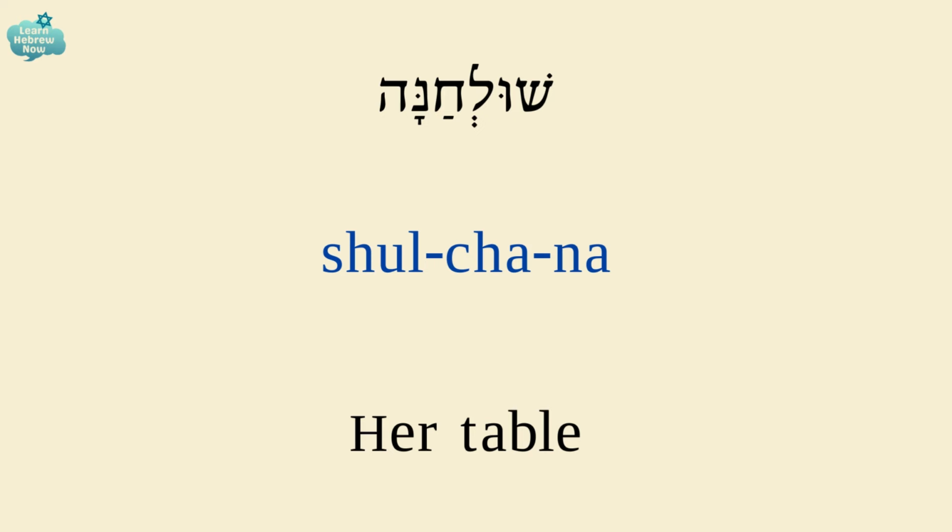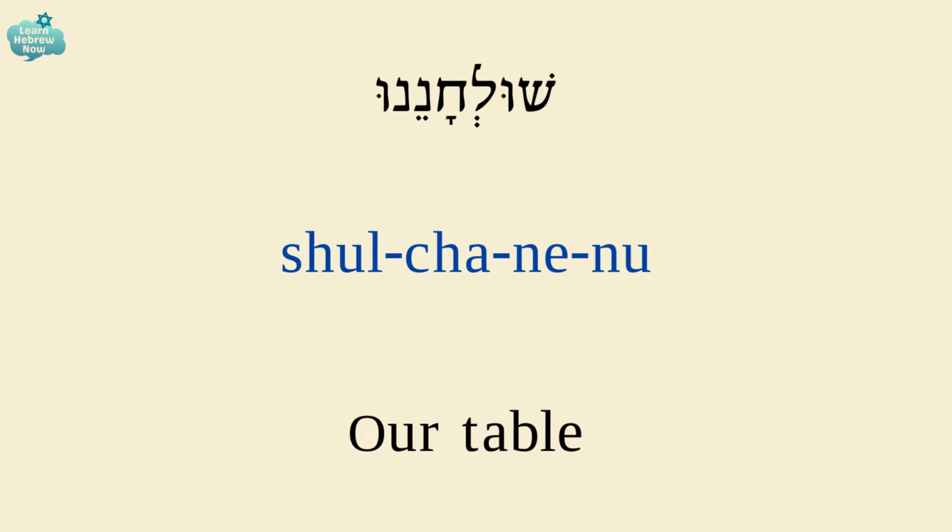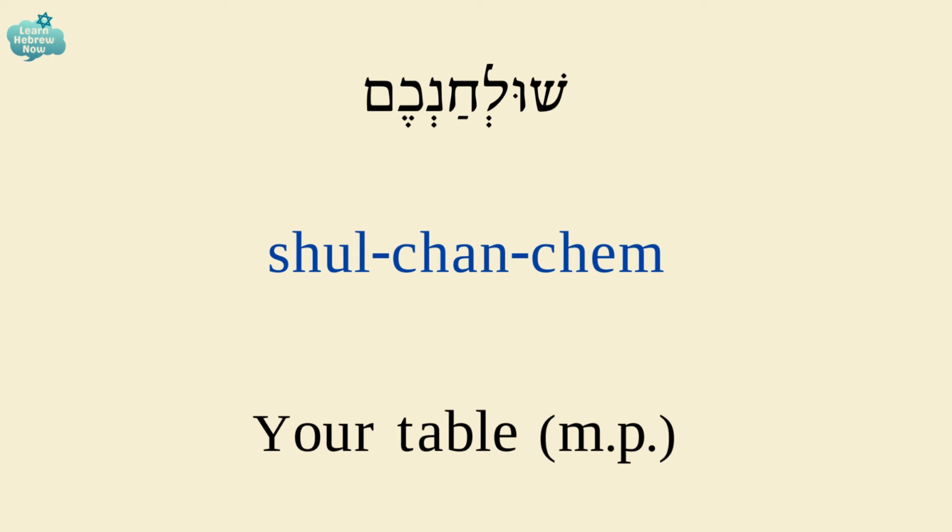Shulchana. To say our table, the last letter of the noun will get a tzere, and we will add nun vav, which will make it into shulchanenu. Shulchanenu. To say your table, when referring to plural males, we will add chem to the end of the noun, making it into shulchanchem.